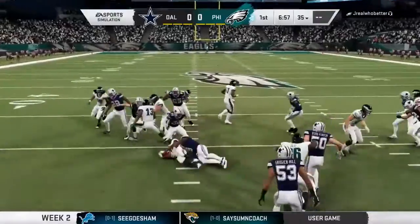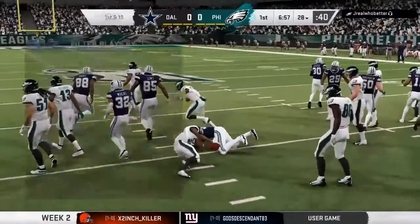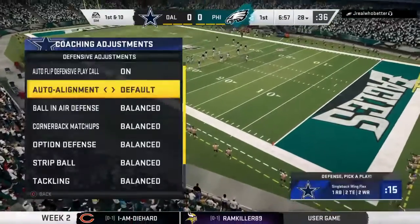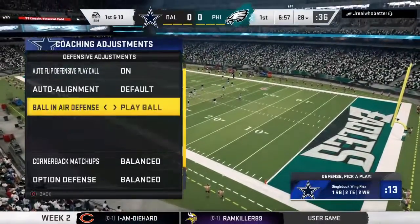This will be taken in at the 1. And he'll take it past the 25 and up to the 28-yard line. The Eagles take over first and 10 at their own 28-yard line.